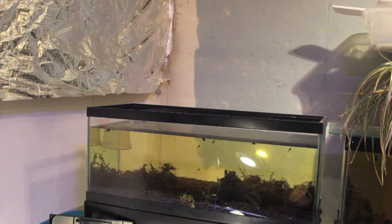This tank, cockatoides fry, not much to say about it though. It's just 20 long cockatoides fry.